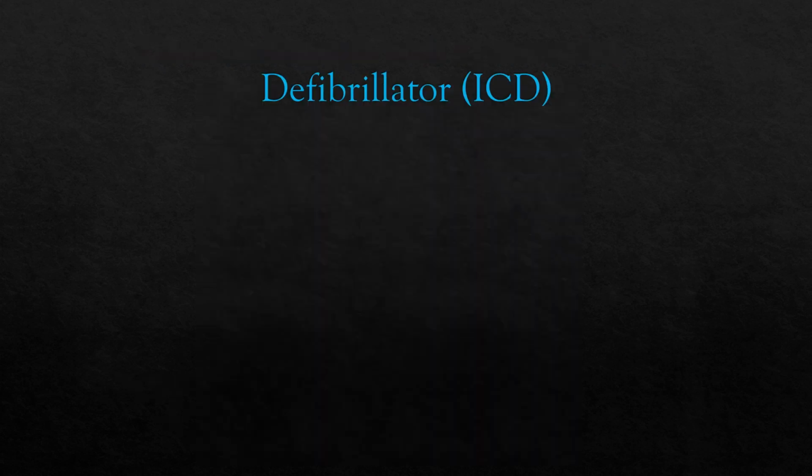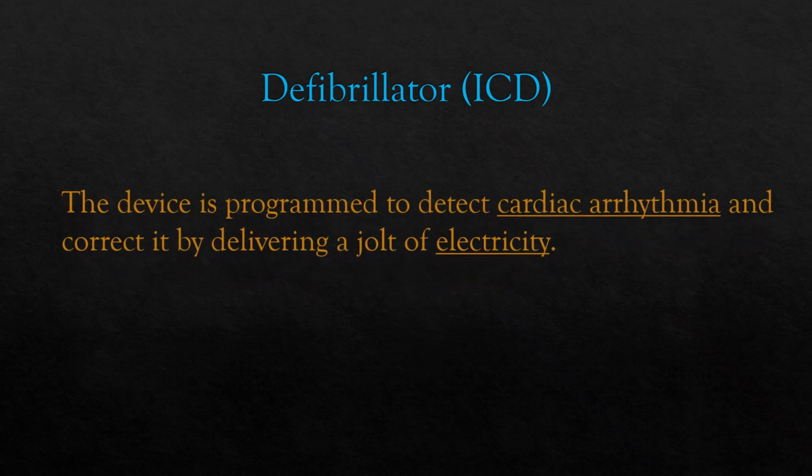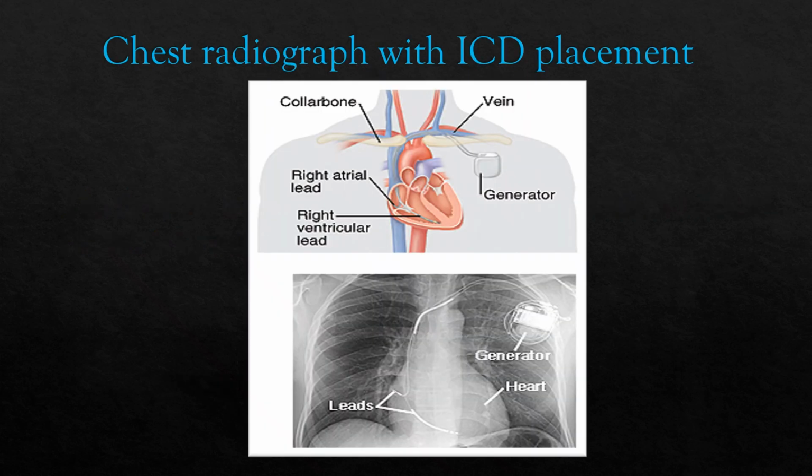A defibrillator, an ICD. This device is programmed to detect cardiac arrhythmia and to correct it by delivering a jolt of electricity. It is an implantable cardioverter defibrillator, the ICD, a small battery-powered electrical impulse generator that is implanted into patients who are at risk of sudden cardiac death due to ventricular fibrillation or ventricular tachycardia. This is a chest radiograph and a nice diagram of an ICD placement.